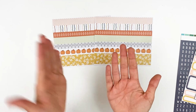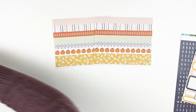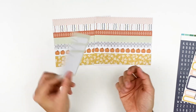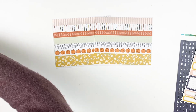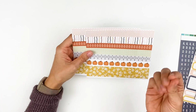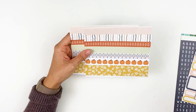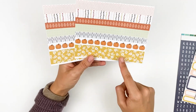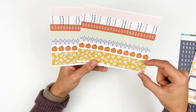These are great for creating hinges, for tip-ins, if you're using your journaling cards to create little tip-ins. Maybe you want to do some private journaling, something like that. They're great for that, just adding little pops of color. Again, they are that washi, so they're just going to kind of melt right into your page when you place it on there. So you've got a variety of different widths and patterns.